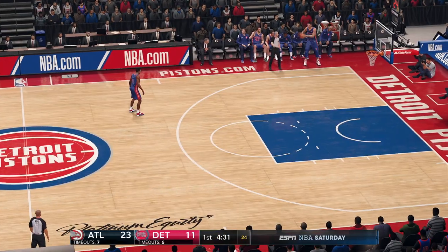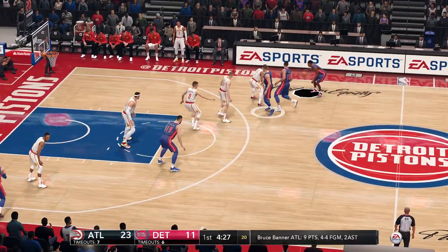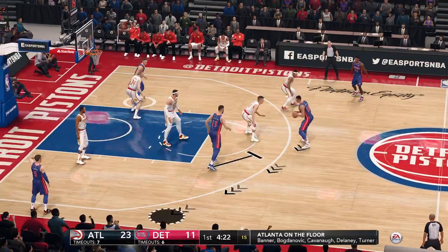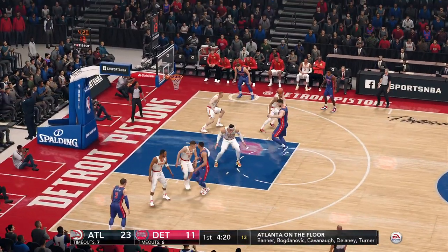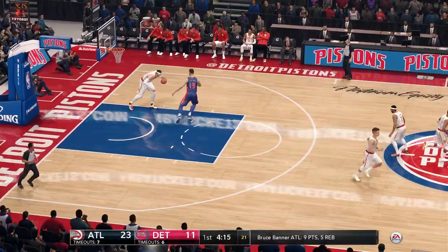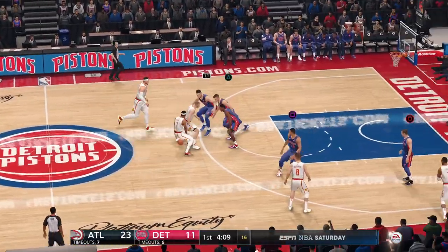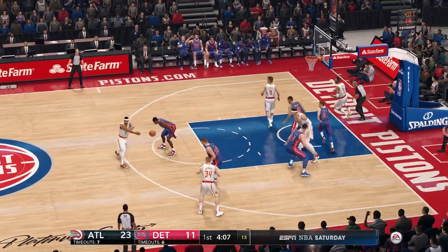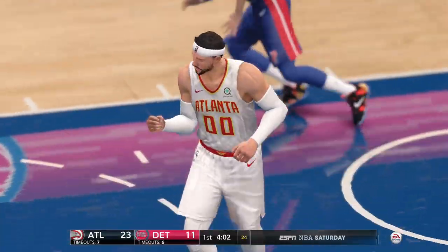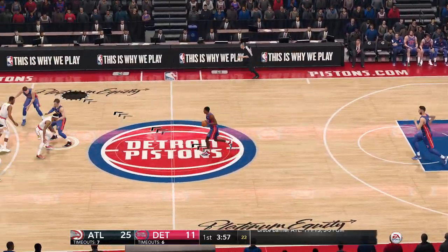Both coaches going to the bench right now and making some changes. Knight setting things up. He puts it up. Off the mark. Super job on defense. Sweet entry pass. To the rim. Soft touch, the banker. Strong move off the dribble penetration to finish at the rim.